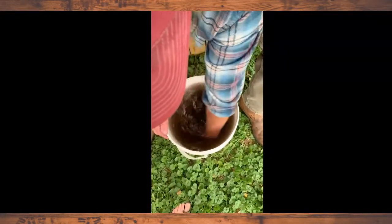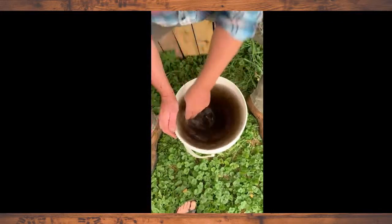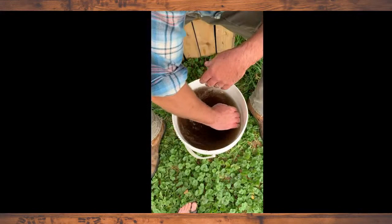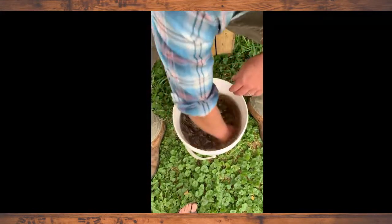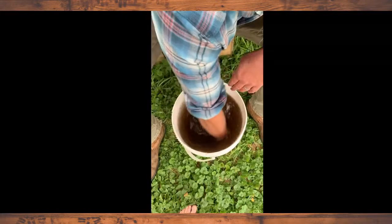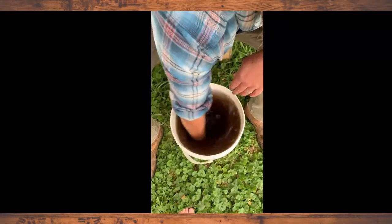And so when I stir, I like to be in a quiet place. I never have my cell phone on me. I like to think about the soil, the tree roots, and how they interact with the diversity of microbiology.